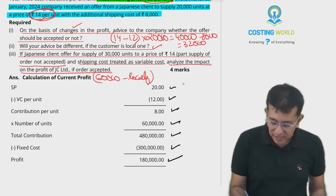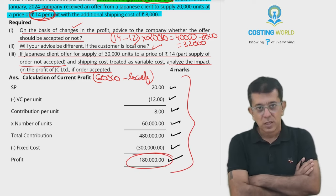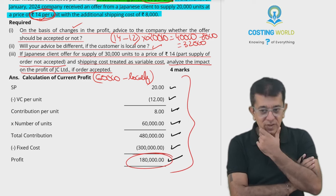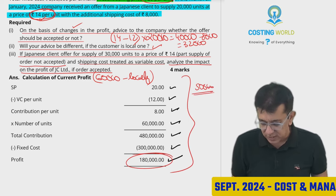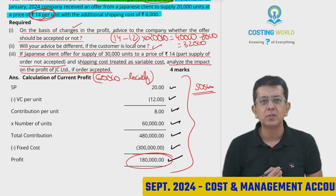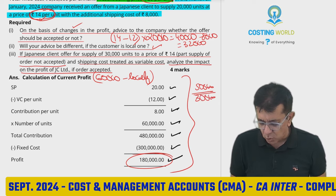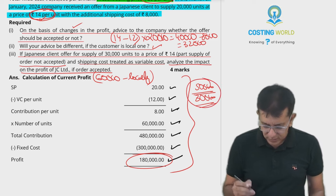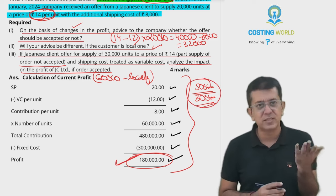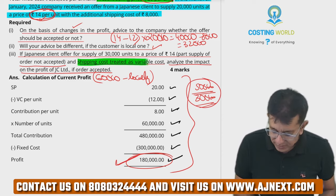Currently, you are earning a profit of 1,80,000. Now you're thinking, what happens if I accept the Japanese offer? If I do that, 50,000 units will be sold locally and 30,000 will be offered to the Japanese client. Would you like to do this? If the profit will be far more than this, then I'm interested, else I'm not interested. And shipping cost will be a variable cost.